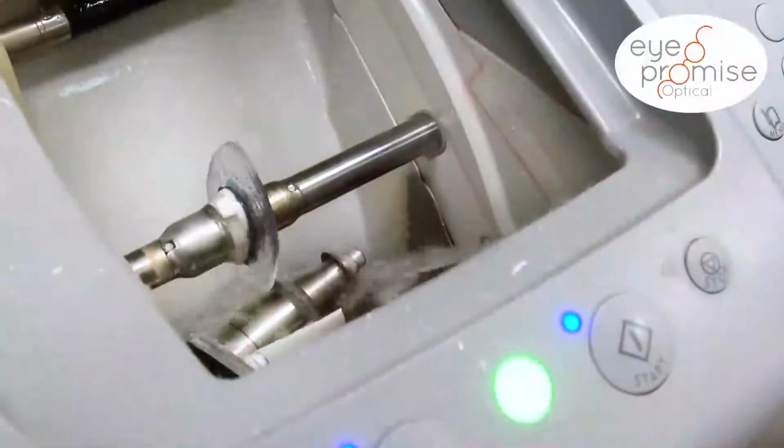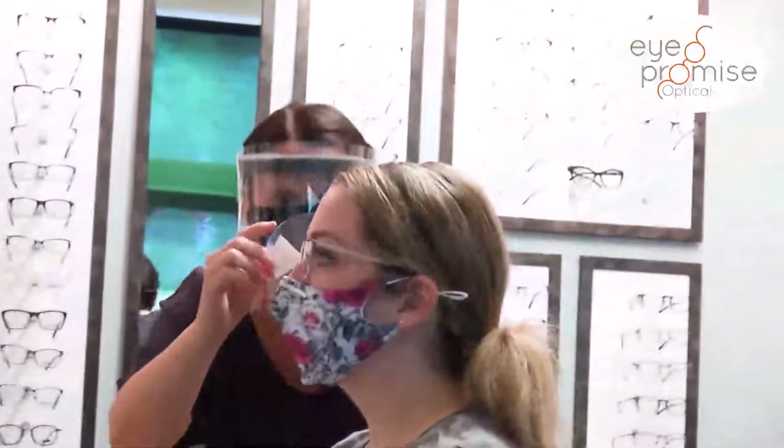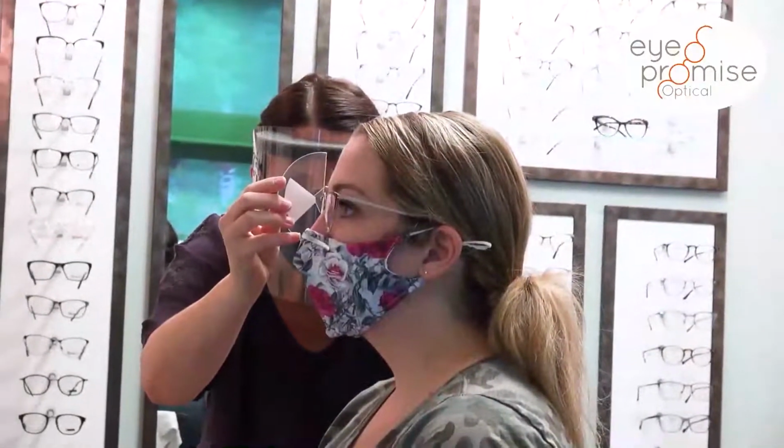We edge our own lenses on site and can accommodate all prescriptions. Remember that all proceeds provide vision services for Oregonians in need.